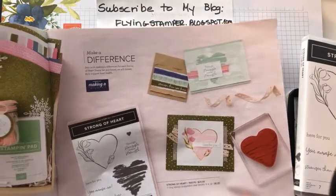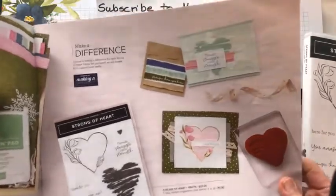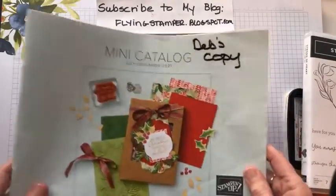We're kind of on the fast track. I'll need to order your stamp set fairly soon. So please do reach out if you're interested, and we'll see if we've still got space and if we can make that happen.